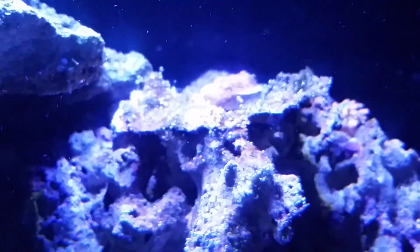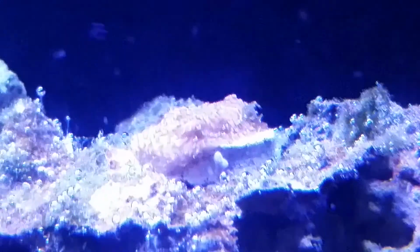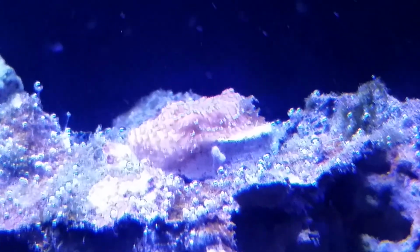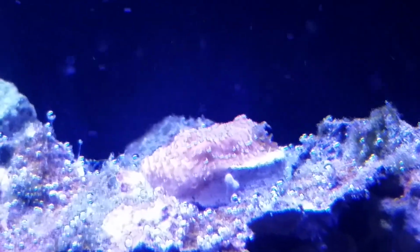I also picked up, if the camera wants to pick this up, some Jason Fox Orange Violet Montipora, which the camera doesn't really want to pick up thanks to all these micro bubbles that just got injected because I just topped off the tank, and when I did I got a bubble into the return pump.